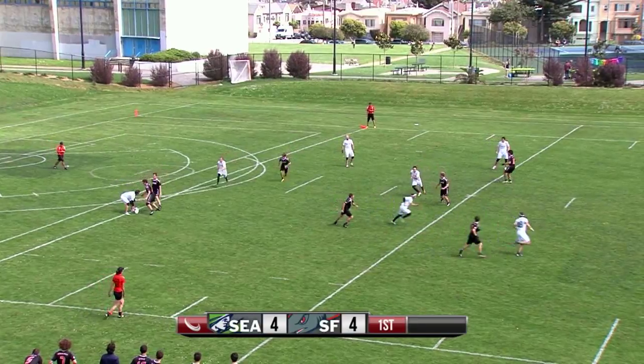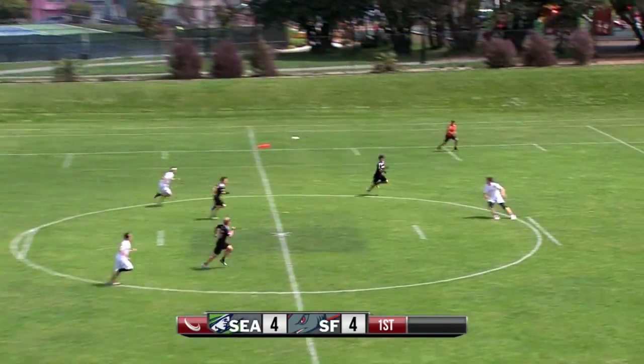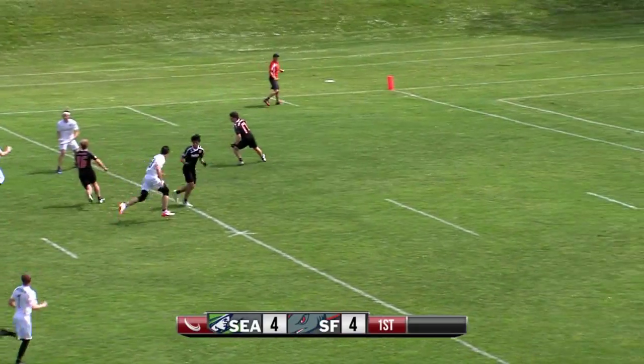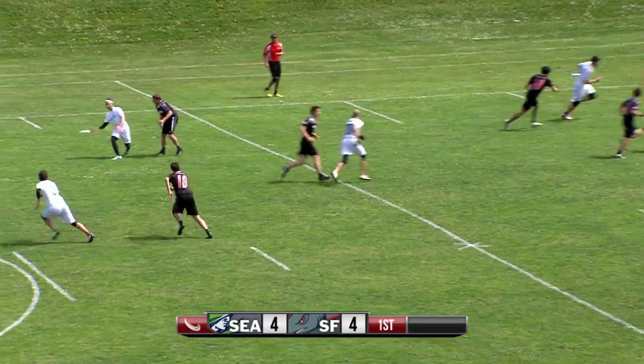Crowd getting in this now. O'Brien to Simon. Simon looking deep. Again with the hook. Wide open. Just enough to get that flick upfield. That's a fantastic throw. Hard to miss number 51. He is ginormous.